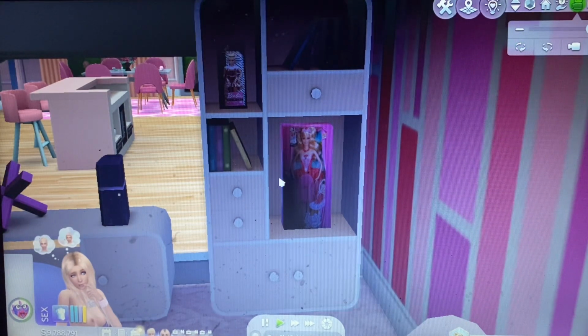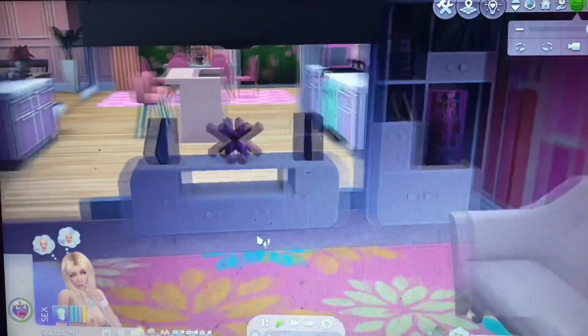So this is some of the custom content. It's just some Barbie dolls, as well as Barbie's bed.